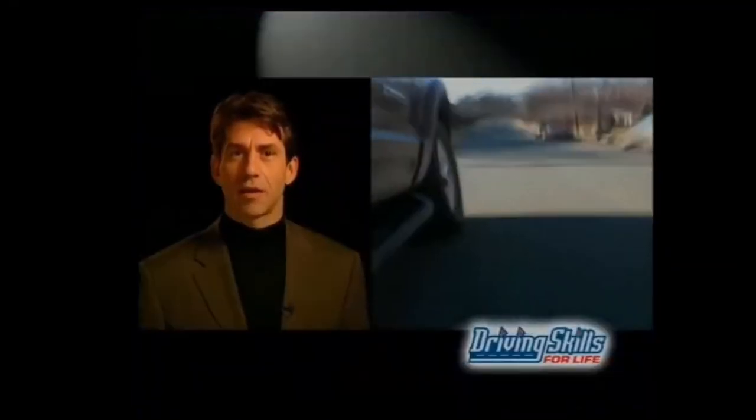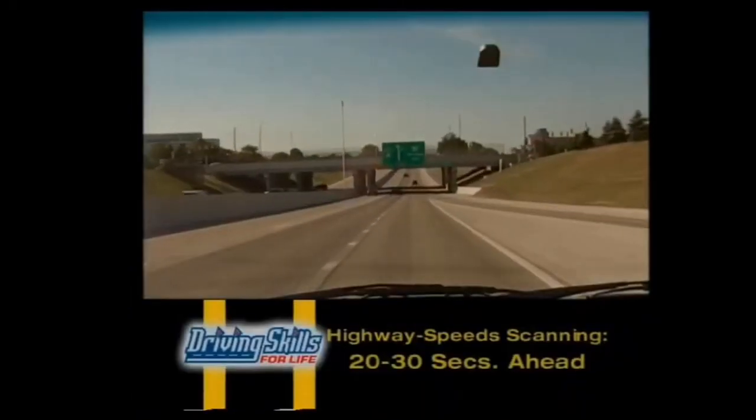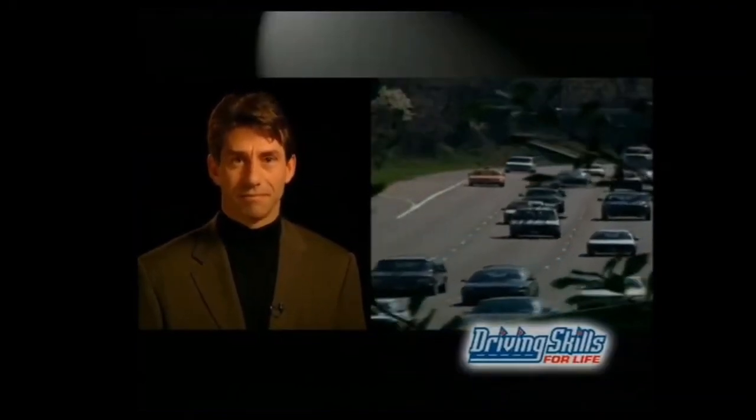We'll have more on this later when we talk about safe following distances. At highway speeds, open it up to 20 or 30 seconds down the road. And whatever your speed, stay alert, because hazards can pop up anywhere.